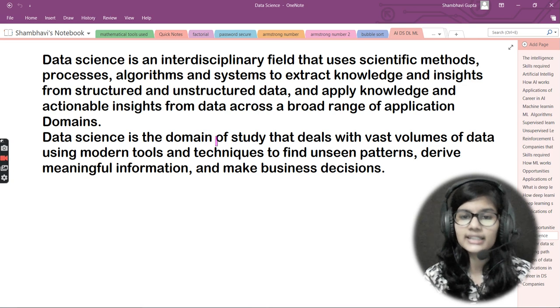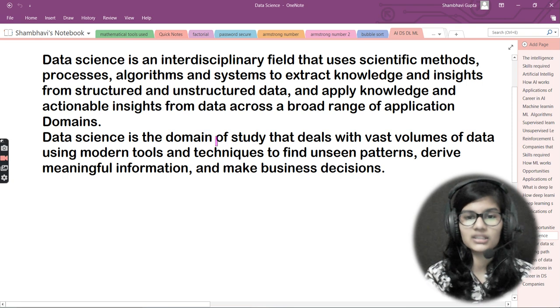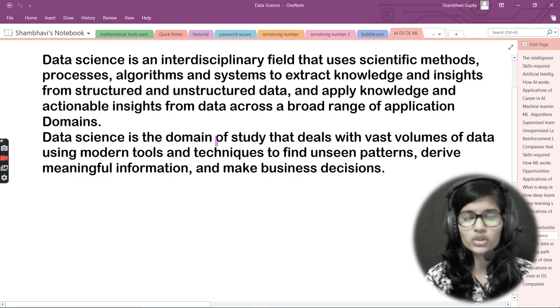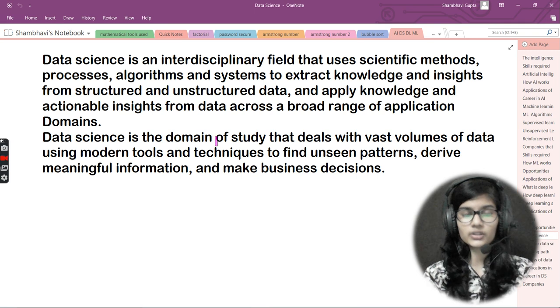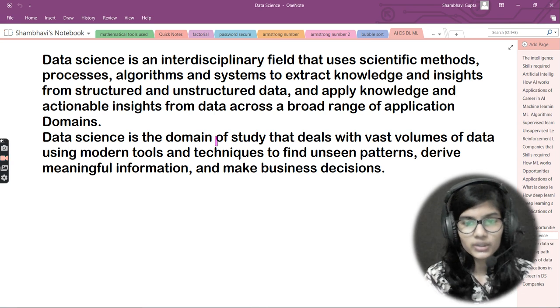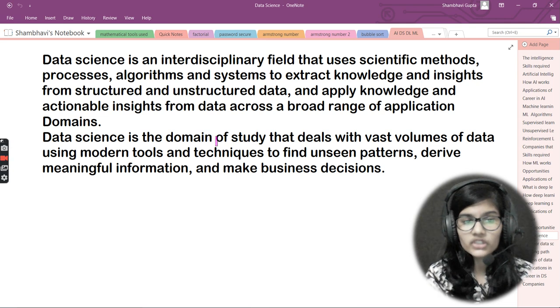So data science is a domain of study that deals with vast volumes of data, using modern tools and techniques to find unseen patterns, derive meaningful information, and make business decisions. So data science is totally a study that deals with lots of data. That is absolutely clear. Now, we use some modern tools and techniques with the help of data science. What are they actually used for? They are used to find unseen patterns, derive meaningful information, and make business decisions.